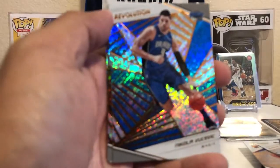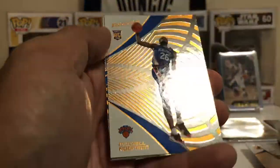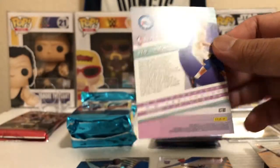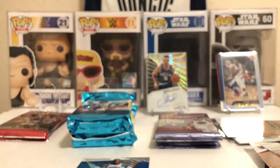Nikola Vucevic, we just saw him earlier. D'Angelo Russell, Mitchell Robinson, base Ben Simmons. Okay, I want to say this is an Astro. Okay, Ben Simmons Astro. Very cool. Mitchell Robinson, just a base rookie. Put that down there.